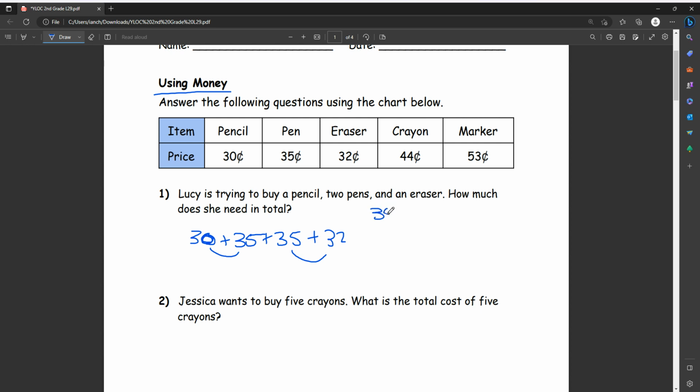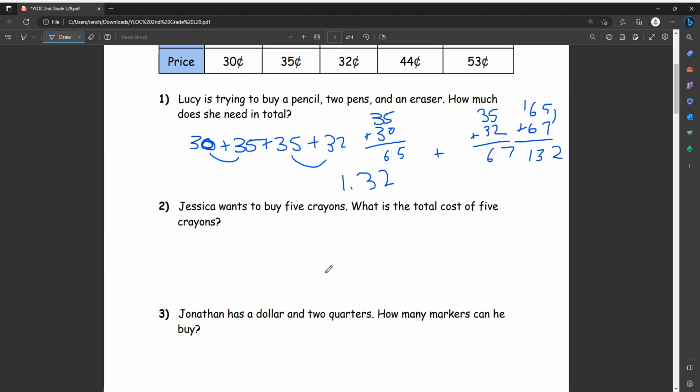So 35 plus 30: 5 plus 0 equals 5, 3 plus 3 equals 6, so we get 65. And then 35 plus 32: 5 plus 2 equals 7, and 3 plus 2 equals 5, so 67. Now we get 65 plus 67. 7 plus 5 is 12, and 6 plus 6 equals 12, plus 1 equals 13, so we get 132 cents, or $1.32.